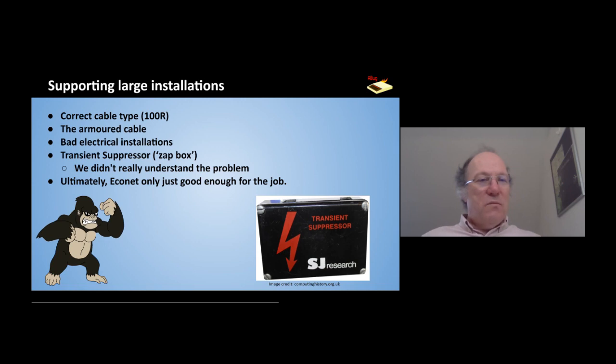Ultimately, Econet was just good enough for the job. People with big sites had to keep a stock of spare line drivers and go and replace them when they got blown up, but they were in sockets and it was a 2-minute job to replace it, so it was just about good enough. There were plenty of people running large installations and they did all work once you'd fixed the problems, provided you had a supply of spare line drivers if there was a lightning strike.